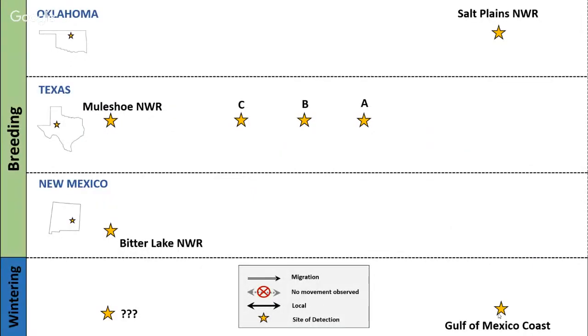When looking at movements, especially regionally, it was kind of hard to show you guys what movements were made to any degree of clarity. So I made this sort of representational map to do it a little better. We've got Oklahoma here at the top, Texas in the middle, New Mexico near the bottom, and wintering grounds on the very bottom. And each star indicates a site.